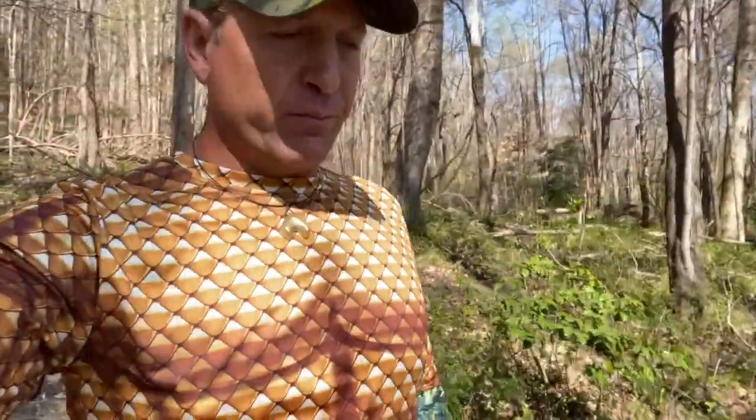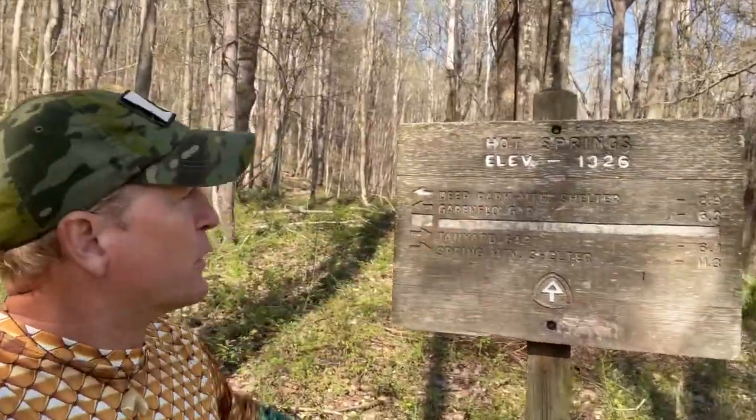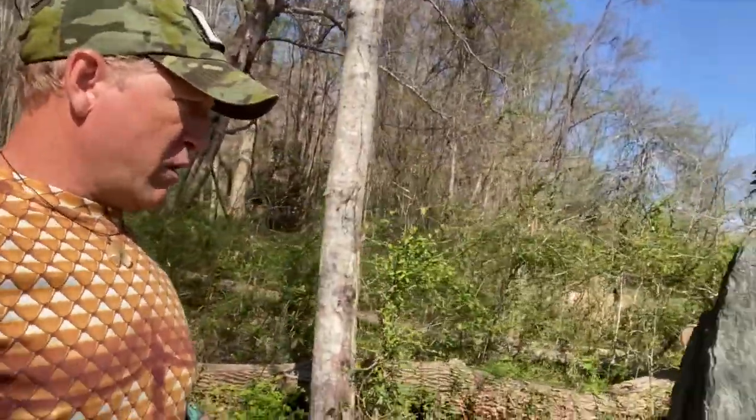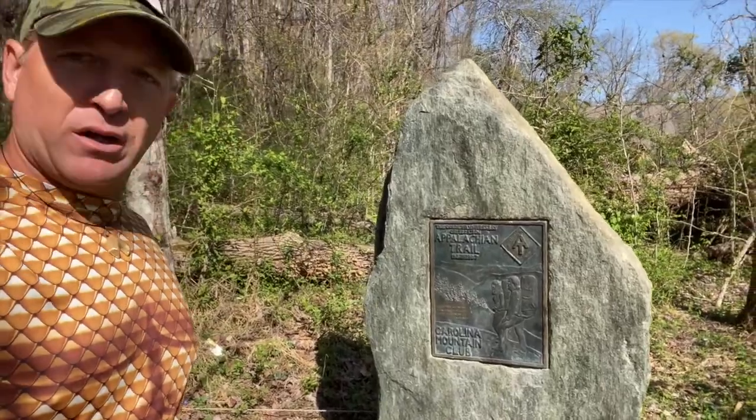Hey guys, welcome back. Alright, so when you come into town, the first thing you're going to do is come down the trail, and as you exit the trail, you get to see a sign here to let you know the elevation. You're going to be currently at 1326 elevation. And then, got this really cool little monument here dedicated to the Appalachian Trail by the Carolina Mountain Club.